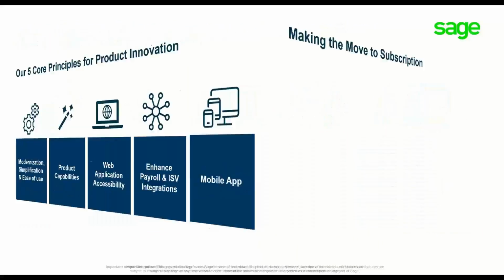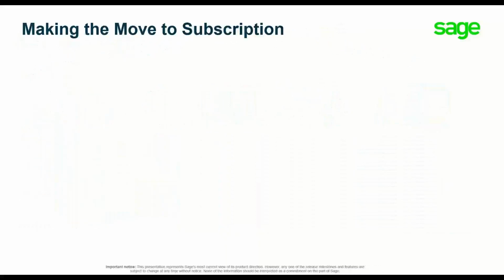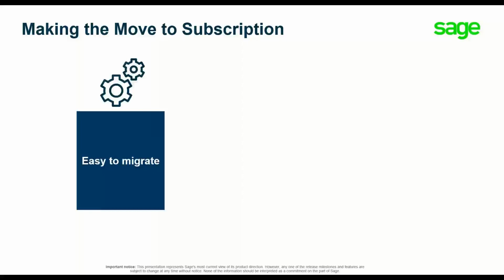Now let's talk about making the move to subscription. Why make the move? Well, the reality is moving to the subscription model is necessary for software publishers to continue to thrive, which benefits you. The subscription business model is becoming the dominant one, and Sage is making the move to stay competitive in the market. It is easy to migrate to subscription.